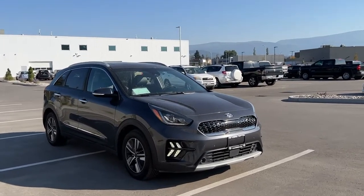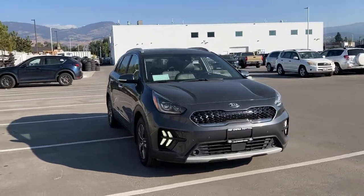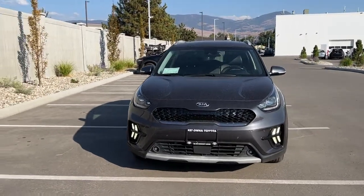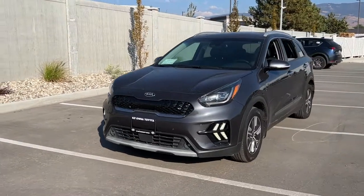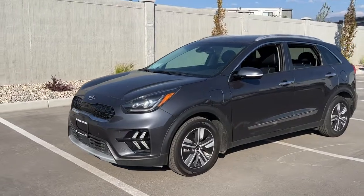We are located at 1624 Carey Road in beautiful Kelowna, BC, Canada, right here in the heart of the Okanagan. Today we're going to check out this super efficient 2020 Kia Niro Plug-In Hybrid. Power comes from a 1.6 liter 4-cylinder engine mounted to an automatic transmission and front-wheel drive.